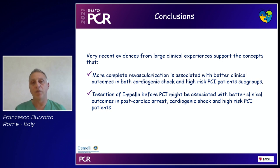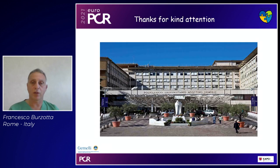All of this information should, for sure, be taken into account in the absence of randomized evidence, but I think that clinical practice really makes sense in this part of cardiovascular sciences. Thank you very much for your attention.